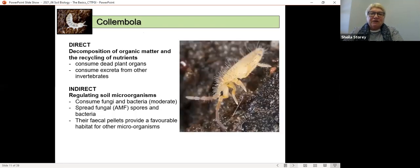So the direct ecosystem service provision that they do is the decomposition of the organic matter and the recycling of nutrients. So they consume the dead plant organs which are on top of the soil. Also very important, they consume the excreta from other invertebrates, and I'll talk about that later again. They also regulate soil microorganisms, but very important, they spread the fungal spores and the bacteria through the soil. And their fecal pellets provide a favorable habitat for other organisms. And that makes them an important link in the soil food web.